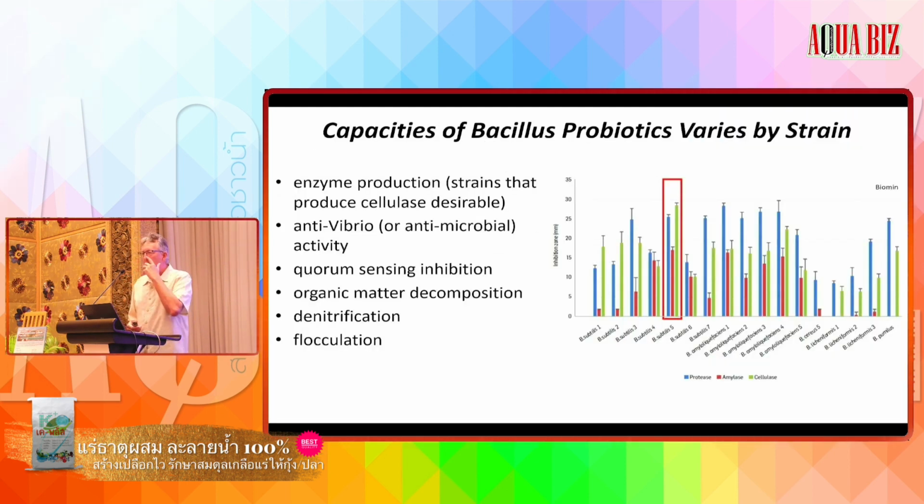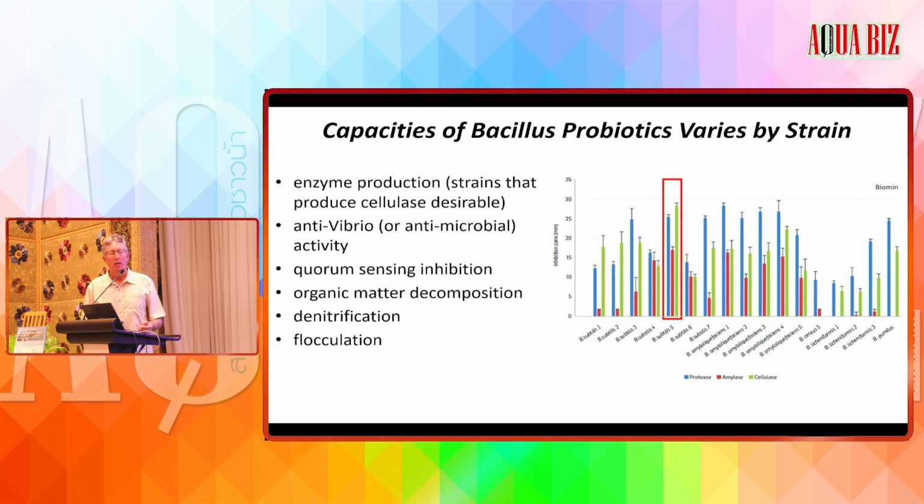All right, I mentioned that the capacities of these bacilli, this group, varies. So I've listed a number of different capacities that these bacillus bacteria have. And those capacities vary according to species and according to strain. And I'm giving you an example here. So here are a number of strains of Bacillus subtilis, and then we've got a number of other Bacillus species here. And these bars are production of different enzymes, protease, amylase, and cellulase. Now, I mentioned that you grow a lot of algae, 3 times as much algae as feed that are added to the pond.